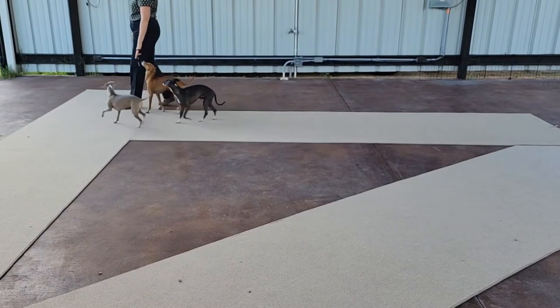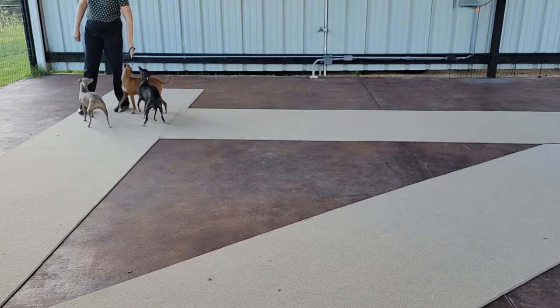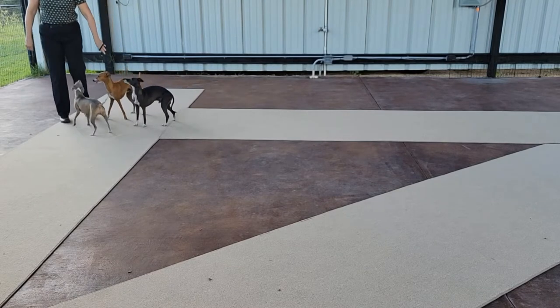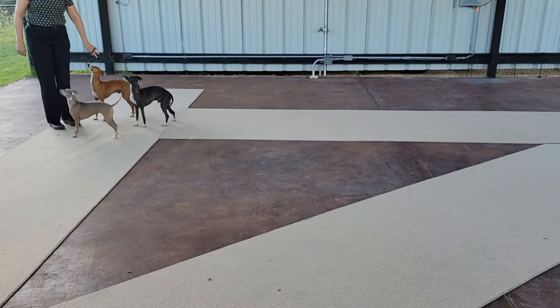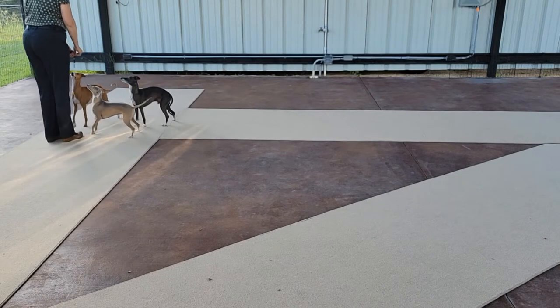I'm starting and stopping a lot. I have bait, so when you see me bending low, I'm trying to get them to hold their head in a natural position. I don't want them to try and ratchet it up to see me where I'm in a natural, comfortable position. So I gotta get down to their level.